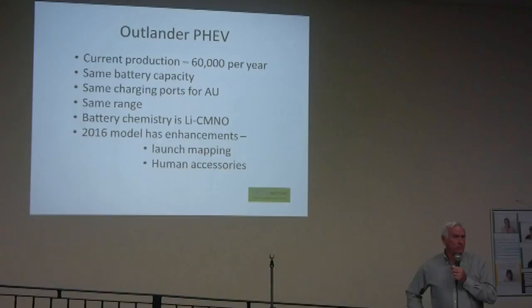Current production is 60,000 cars a year. It's gone up from 42,000 to 60,000, and in their view, they're 6 months behind global demand. They just can't meet global demand, and so it's looking like another line probably will have to go in. It's been an outstandingly successful vehicle for Mitsubishi. The 2016 car is going to use the same battery capacity, exactly the same as we've got today, 12 kilowatt. The same charging port for Australia in 2016, which will mean just one 1772.